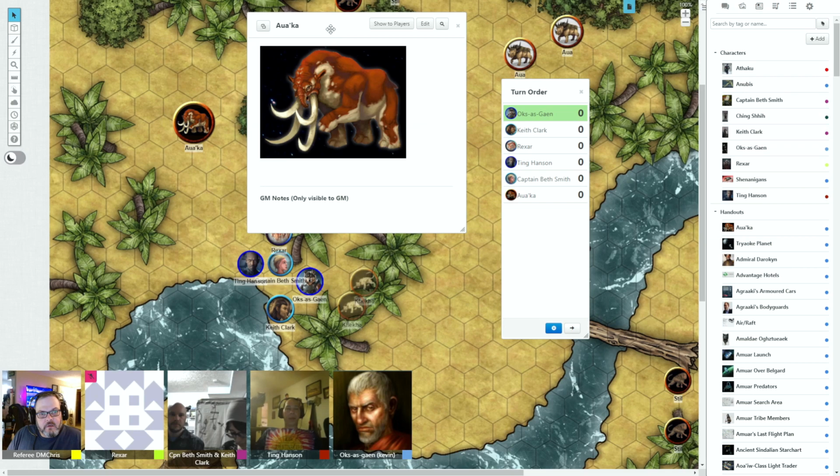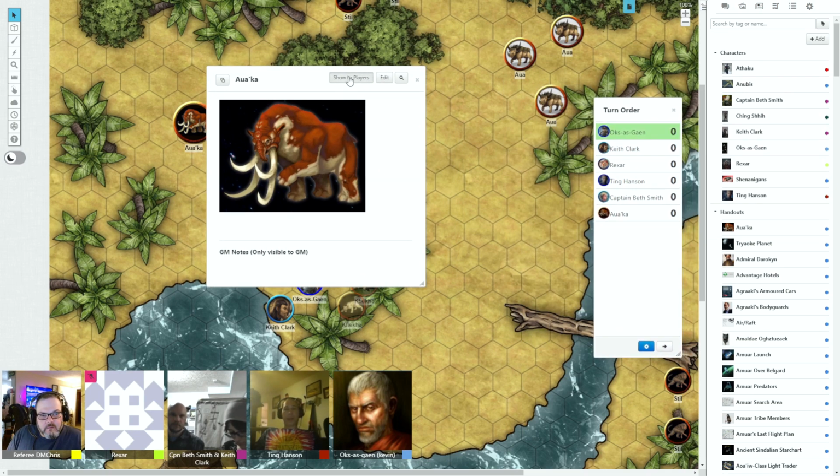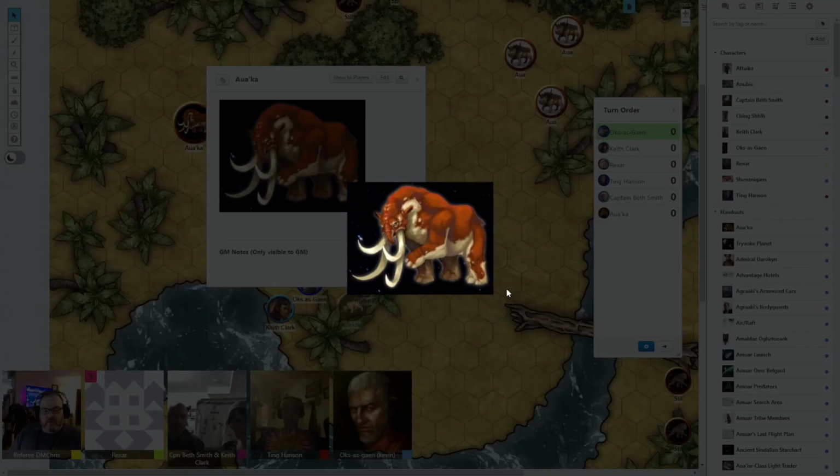There we go. All right, now it's actually working for me. So this is an Awuaka. There's a lot of tasty tusks on there. I love tusks. They're so crunchy.